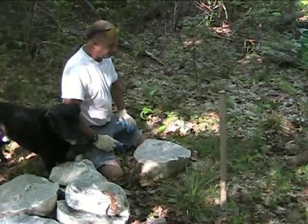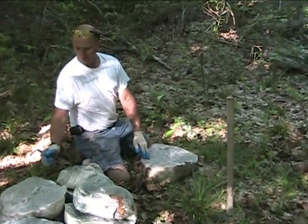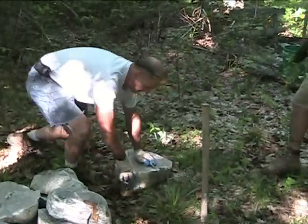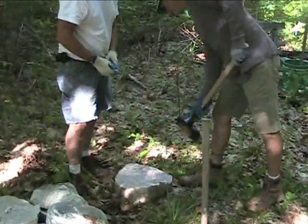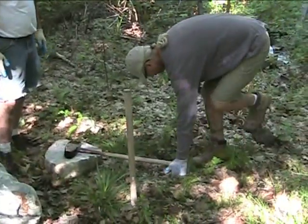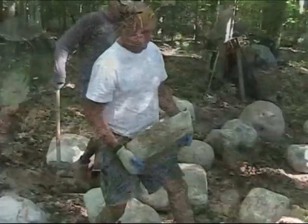They don't really split easier, but they're more homogeneous. They don't have the big grain. The reds and the grays are like the real granites, not in layers. So this one would be better for a corner. Hopefully. Let's see now. Where should we do this?